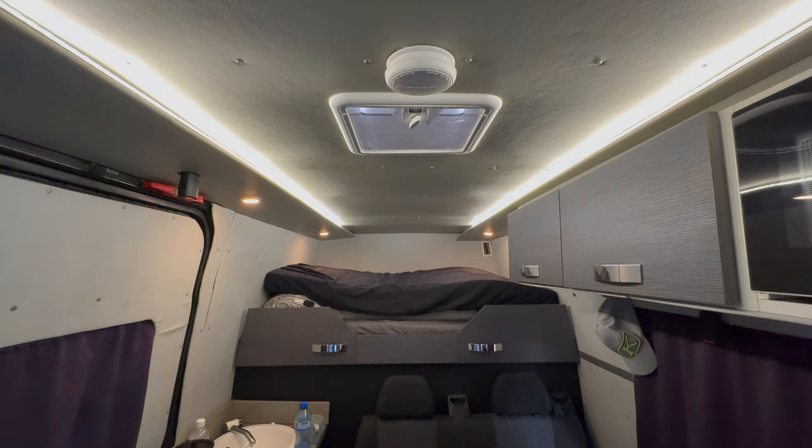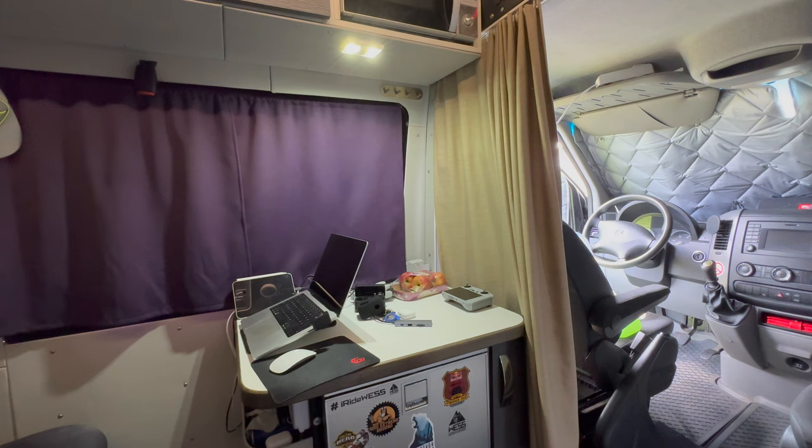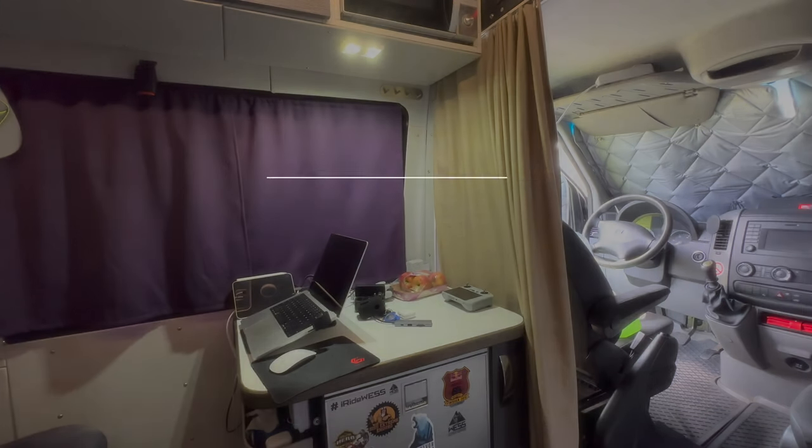Even though those LED strips are pretty nice, I do feel sometimes my workspace needs a little bit more light, so I have this spot on top of it. And it does help a lot if you need to fix a motorcycle part or something on the table.